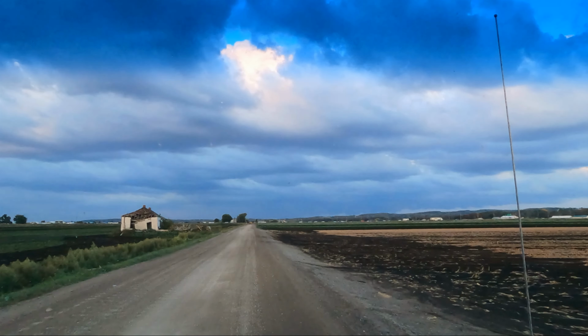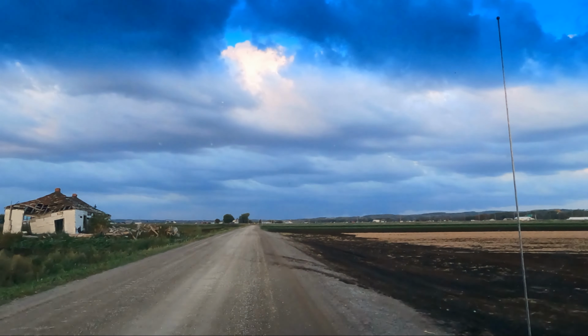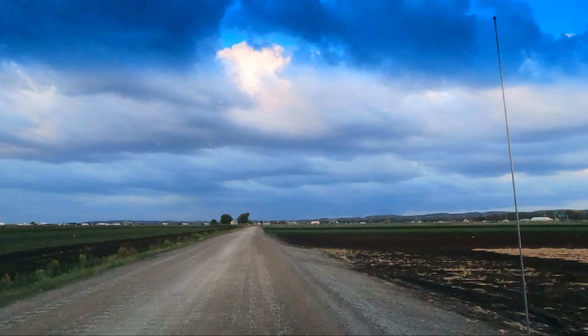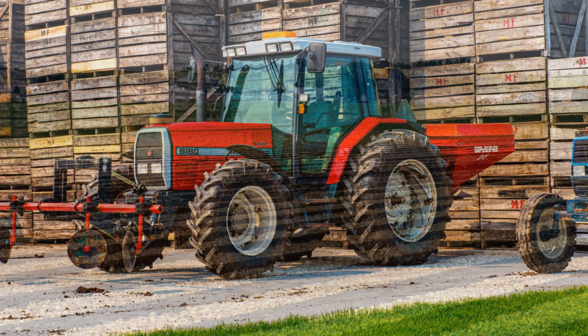Different kind of a day now, sunset. That house is a little more broken down right there. Look at that. Wowee. What crops. These are onions, I think. Lots of onions. Ready to pick them up and put them in those boxes and send them around the world.